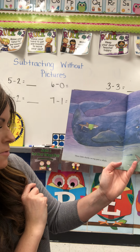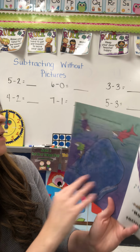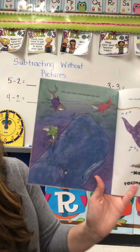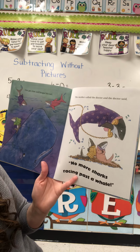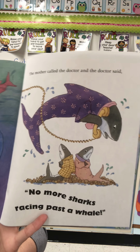3 little sharks racing past a whale. One got close and banged his tail. The mother called the doctor, and the doctor said, "No more sharks racing past a whale."